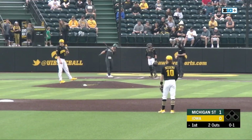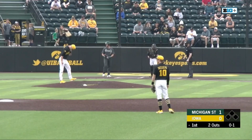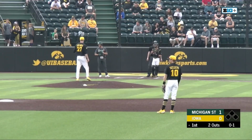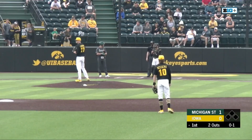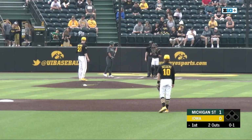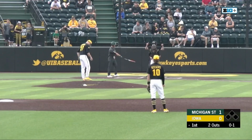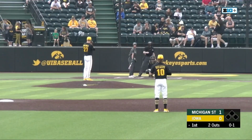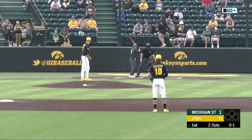Uniform combination's pretty sharp today. I've got to say, I like Michigan State's. They've got charcoal grays on, with Spartans spelled out in their green across the chest, bright white outline on the numbers and letters. But the charcoal gray is a pretty good look. Iowa countering with black tops and the gold Iowa block print across the chest.